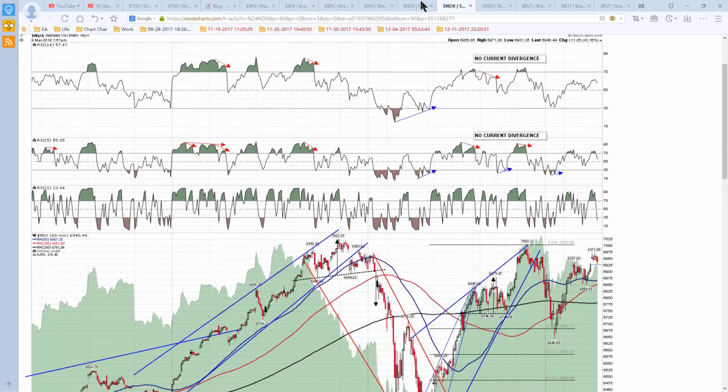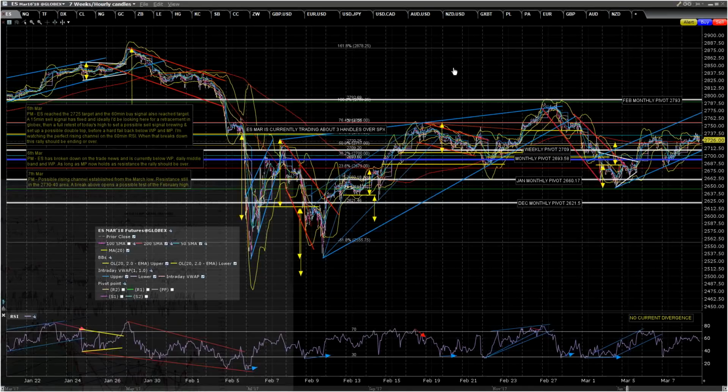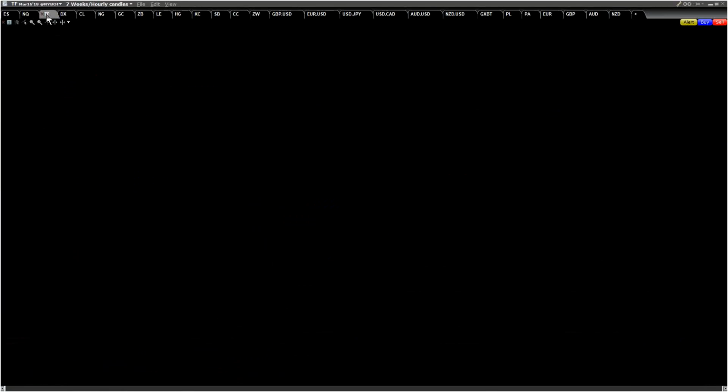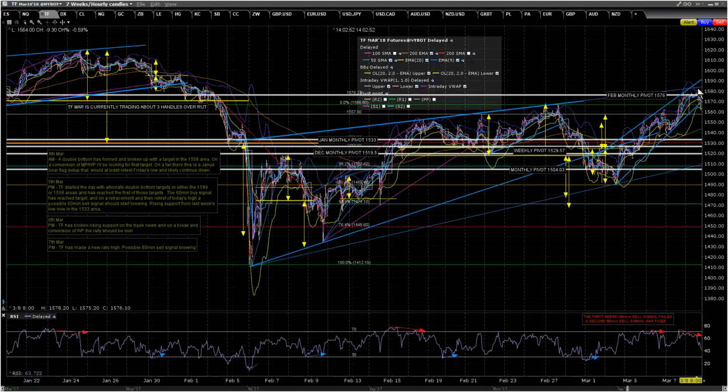Right, NDX, we do not have any 60-minute sell signals. If we retest this high, then that might get one burring on the RSI 5. On RUT, we are already on an RSI 5 sell signal. Actually, I'm going to show you something on the TF chart here. I was talking this morning about a possible overall rising wedge on TF. So bear with me a minute, and I was talking about possible resistance here.